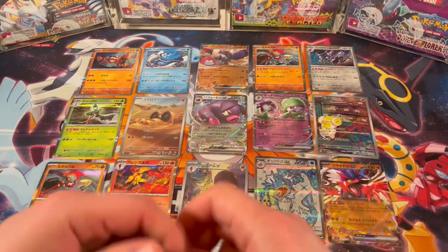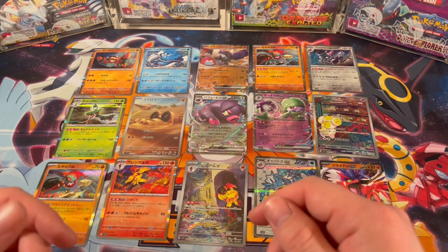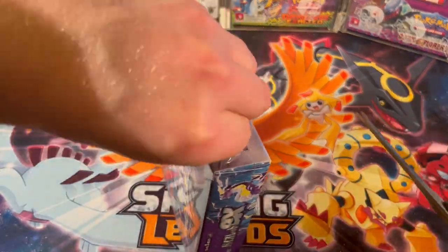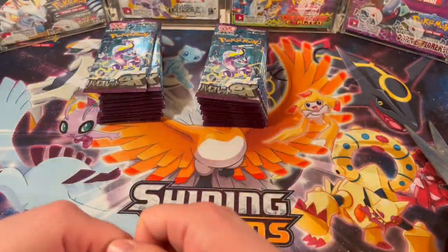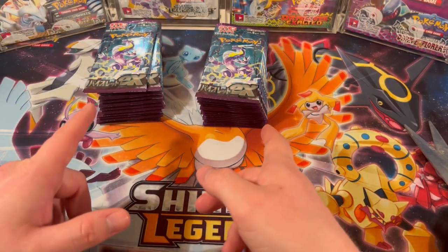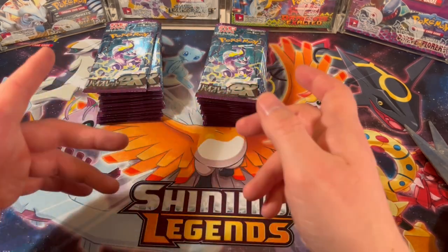Okay guys, so that's the Scarlet box opened. Moral of the story, these packs can be weighed. Let's move on to the Violet box and then we'll see if they're weighable as well. All right guys, so we're gonna be doing the same thing. I will weigh every single pack. I'll label it, order them from lightest to heaviest, cut open the tops, and we'll proceed.